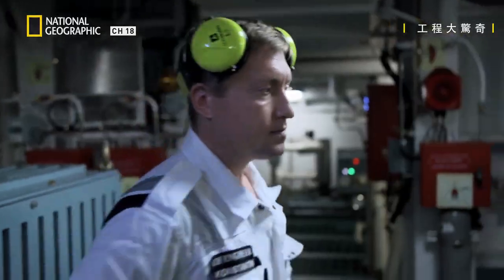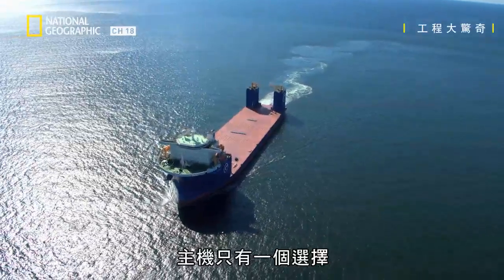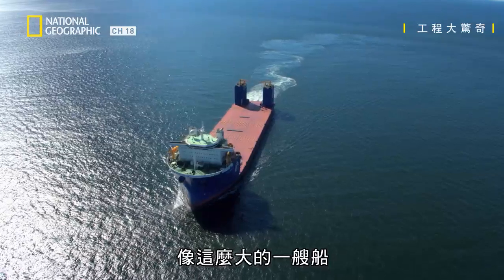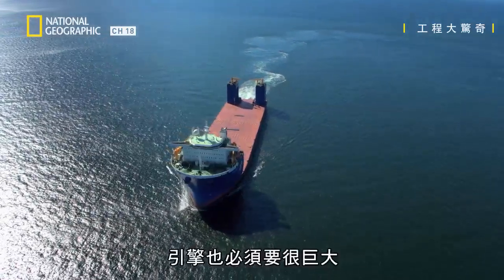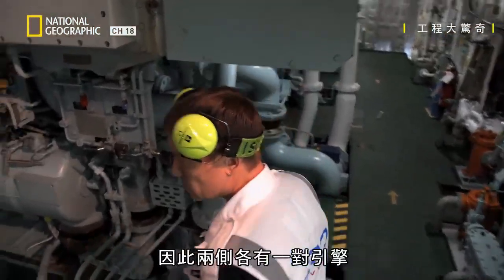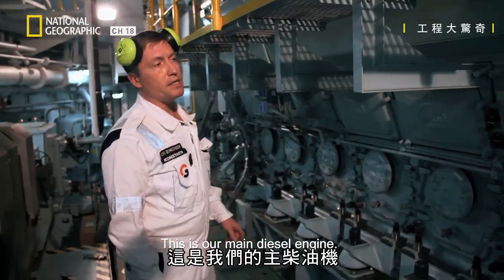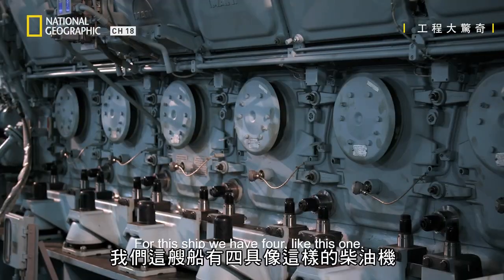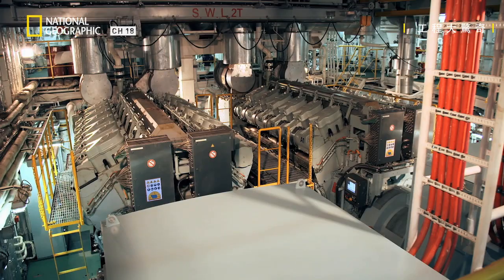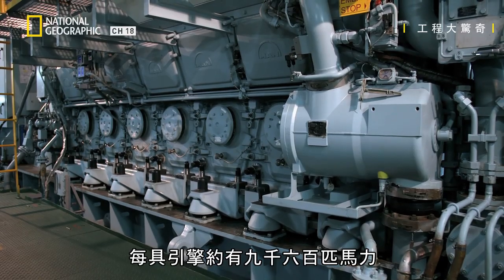There's only one choice for the main engines. Diesel power remains the standard. And for a ship this size, the engines need to be gigantic. One is not enough, so it has a pair on either side. This is our main diesel engine. For this ship, we have 4, like this one. Each engine is around 9,600 horsepower.